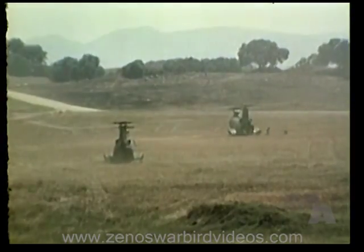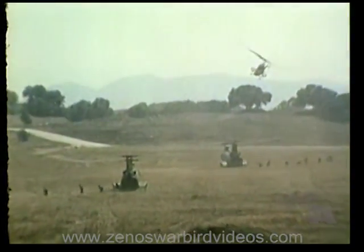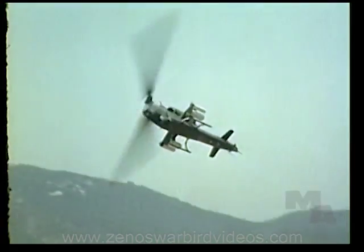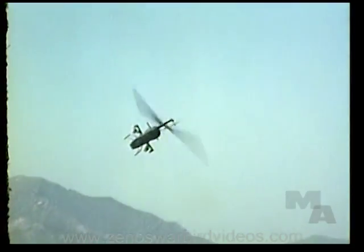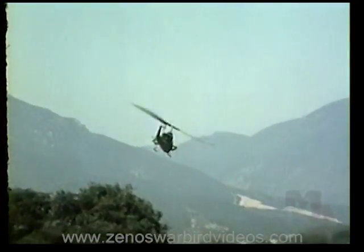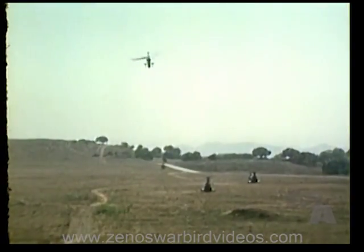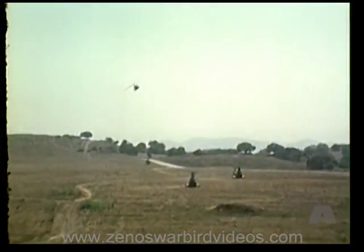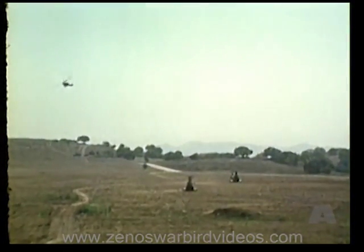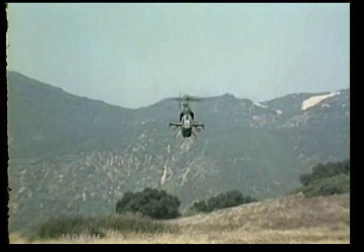The troops and the transports are most vulnerable during offloading. Cobras go into a protective pattern above the LZ, usually a butterfly, firing at any targets which could threaten the landing. The attack helicopters may break their pattern to respond to calls from the ground commander for strikes against specific targets around the LZ.